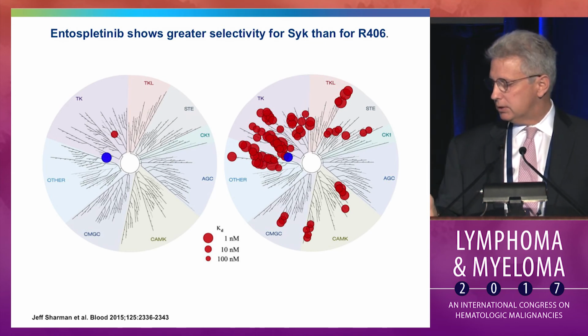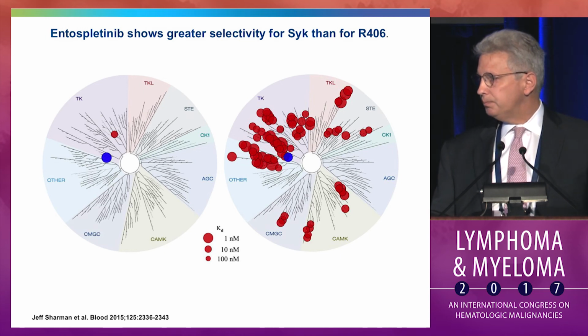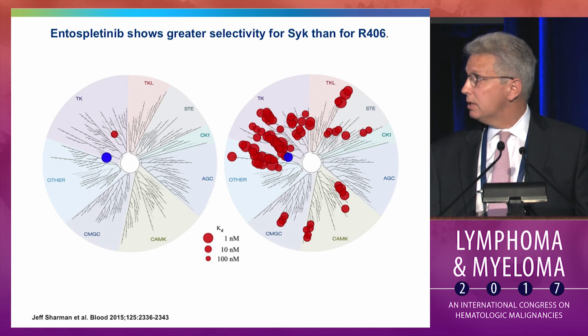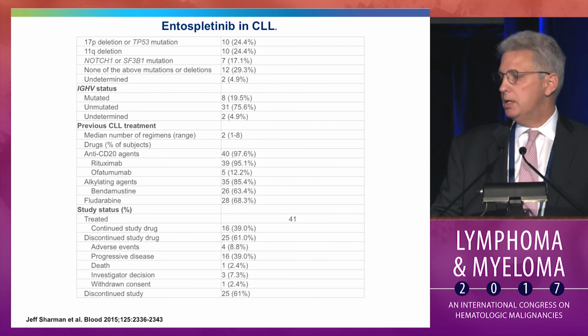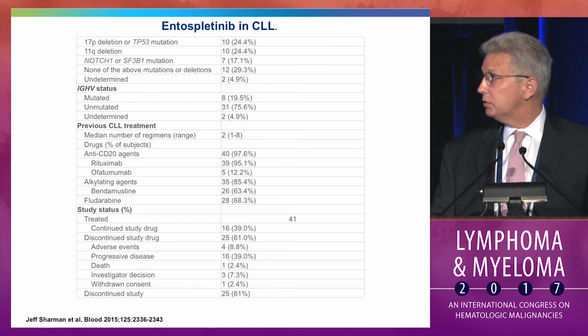But if you look on this slide, you'll see that this is the profile of R406, which is the active metabolite of fostamatinib, and what you're seeing is that it has a lot of off-target toxicity compared to some of the newer generations, in this case entospletinib, which is a much cleaner drug compared to what we saw previously with fostamatinib. And so there is one publication Dr. Sharman presented and published in Blood a couple years ago, the experience of entospletinib in chronic lymphocytic leukemia.